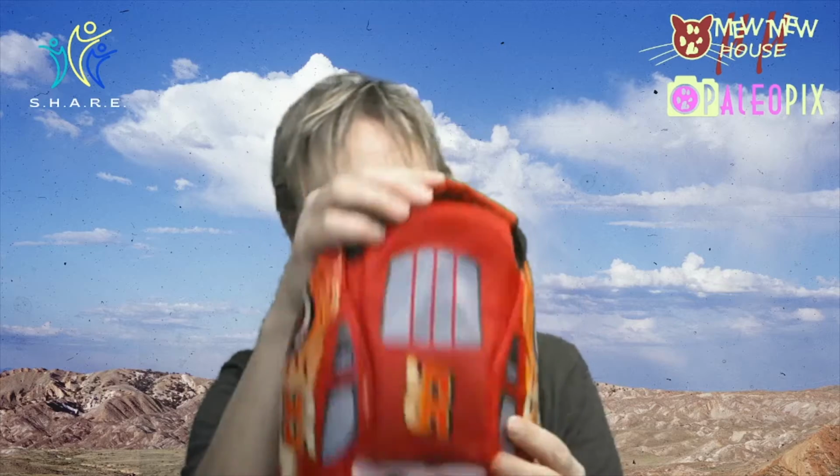Yes, friends, it is a Lightning McQueen lunch bag. Oh, yeah, this is my favorite thing in the world. I love it. This is what I put my lunch into. Why? Because this belonged to my child. And then, as is often the case, it became uncool. So now it's mine. So we're going to use this to pack a delicious, fantastic lunch for me.